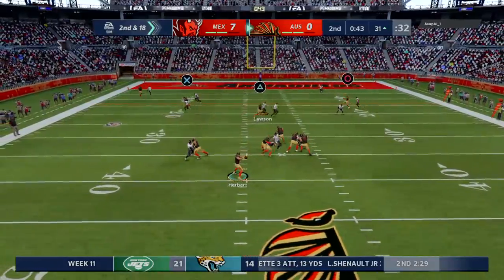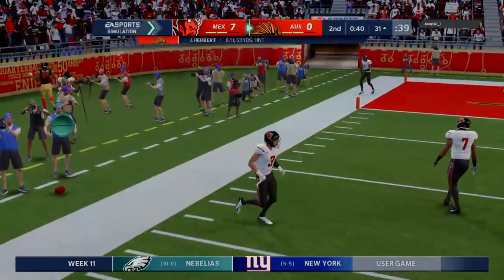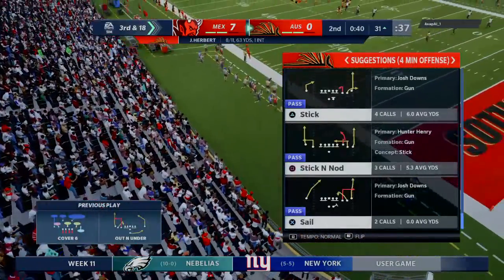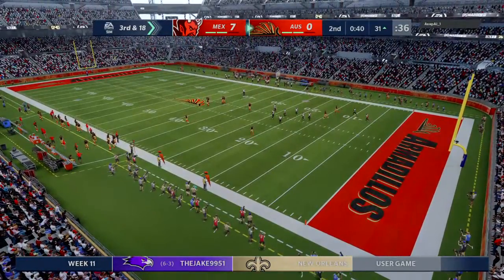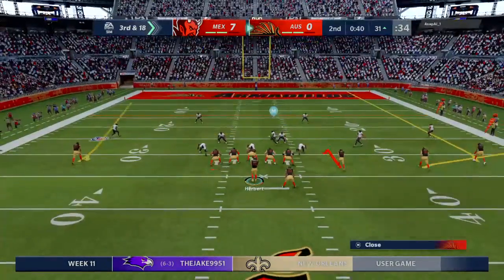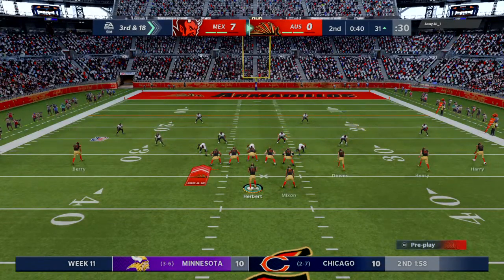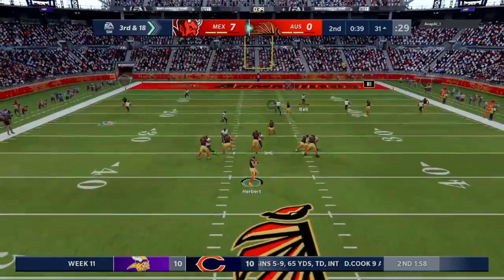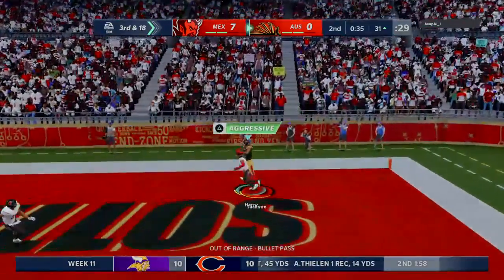From the shotgun, here's Herbert. And he floated one out there, incomplete. He was looking for Mike Williams that time, and it'll bring up third down. Well, nearly another interception there. That would have been 2 drives in a row with a pick. He's got to start taking care of the ball way better than what we're seeing. Interestingly, that throw was probably worse than the one he threw the interception on last drive, but fell incomplete.